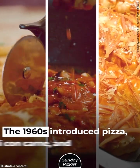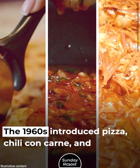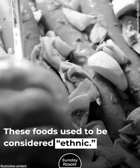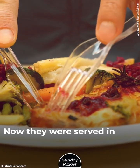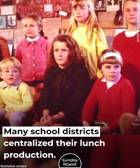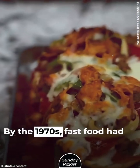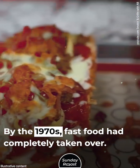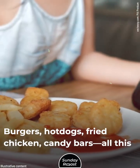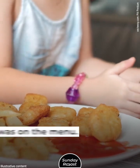The 1960s introduced pizza, chili con carne, and enchiladas. These foods used to be considered ethnic. Now they were served in school cafeterias. Many school districts centralized their lunch production. By the 1970s, fast food had completely taken over. Burgers, hot dogs, fried chicken, candy bars, all this was on the menu.